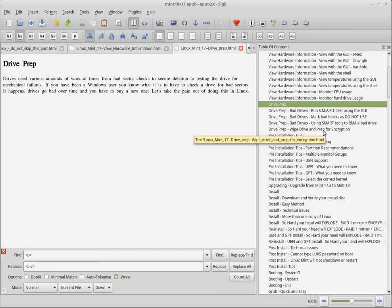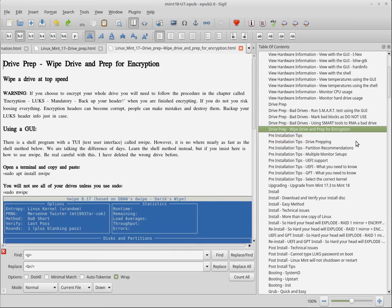I also show you how to securely wipe and prep a drive for encryption. Encryption is very important nowadays. You need to know how to do this, and I have one of the fastest procedures for securely wiping a drive.